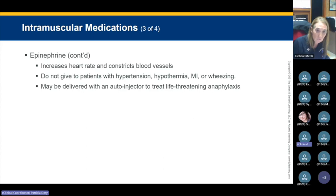Do not give it to patients that already are hypertensive, hypothermic, having a myocardial infarction or heart attack, or they're wheezing. It's contraindicated for that. Why? Because of what I just told you it does, okay?